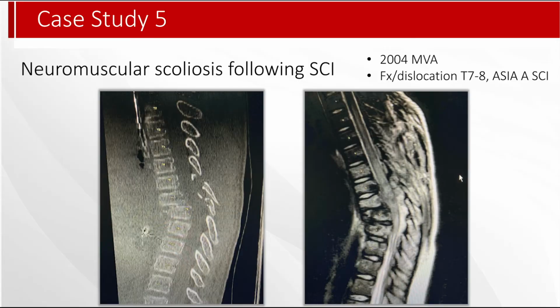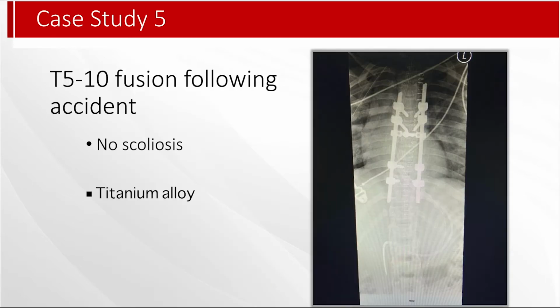This is an unfortunate younger gentleman. He's 28 now, I believe. He was involved in a motor vehicle accident in 2004 and had a fracture dislocation with an ASIA A spinal cord injury. He was treated by one of my senior partners with this fusion. I wanted to show this because he had no coronal deformity, he had no scoliosis at this time. He was completely paralyzed and remains so.